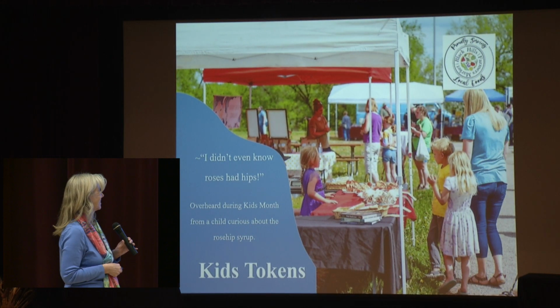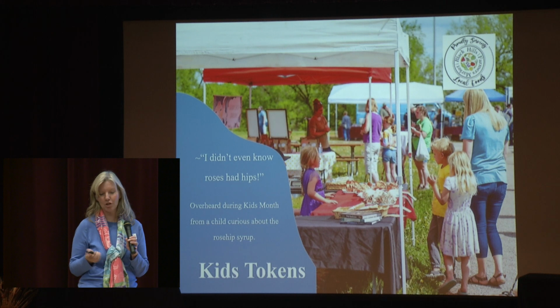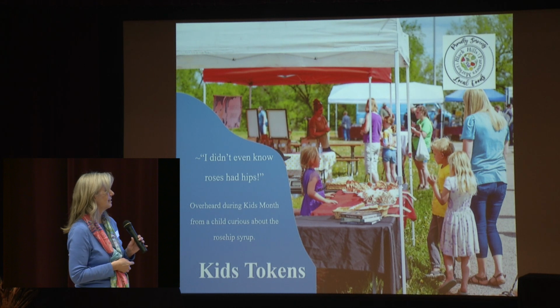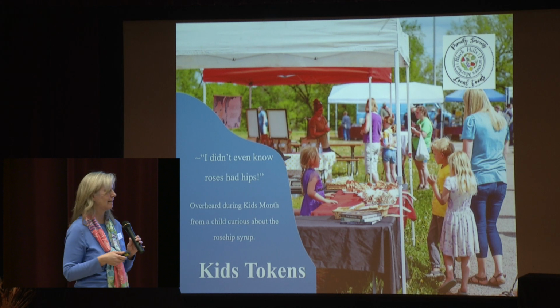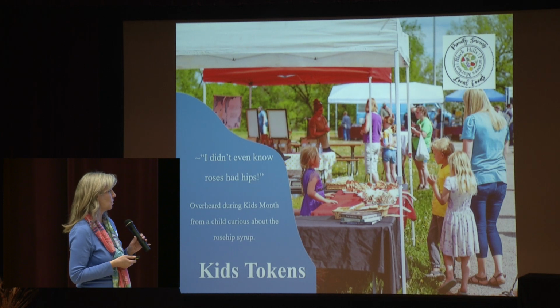Kids tokens. Every year in the month of July at our farmers market, we have Kids Month. This year we had Charm Farm come with their little baby goats in a pen for the kids to pet. That was a huge hit. Just Gymnastics comes one day and has tumbling. Our master gardeners have crafts every Saturday for the kids, and the library is there. And so we really try to gear it, especially during the month of July, to be family focused.